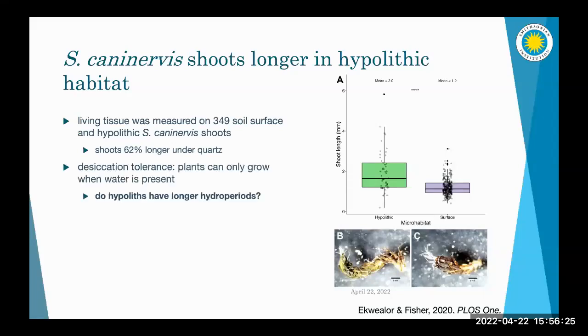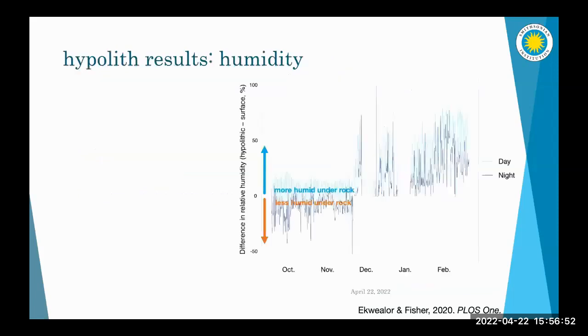62% longer, in fact. Now, why could this be? Well, maybe desiccation tolerance. Plants can only grow when they're wet, right? They can't grow if it's dry. And so hypoliths may have longer hydro periods. It's difficult to get that data directly, when they're hydrated, but I think looking at relative humidity can tell us something about how long water can persist under the hypolithic habitat.